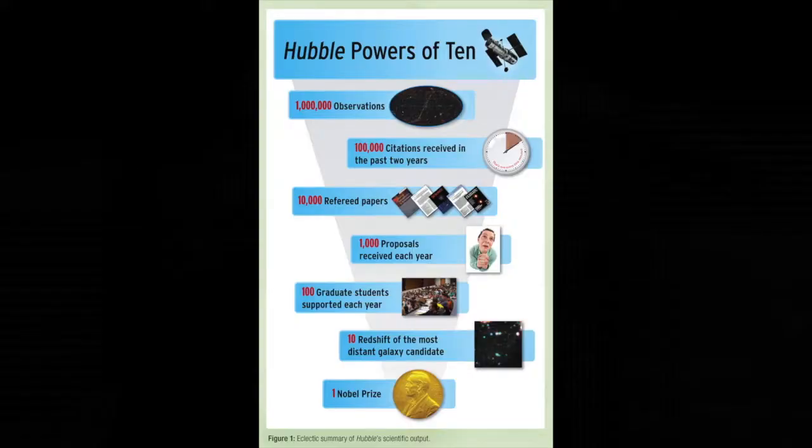By the numbers, Hubble is extraordinarily successful. It's made hundreds of thousands of observations and led to the publication of tens of thousands of papers. By any metric, it is the most successful science mission ever in any field. It also led to the work that resulted in a Nobel Prize in Physics just last year. After 4 servicing missions and over 20 years of operation, The Hubble Space Telescope was scheduled to die a natural death.